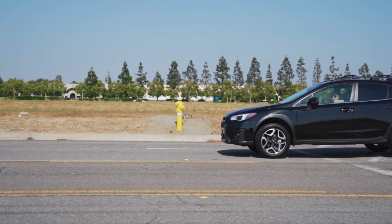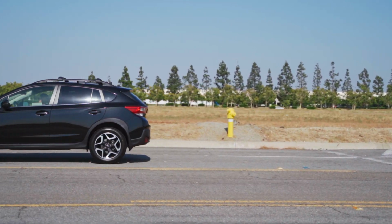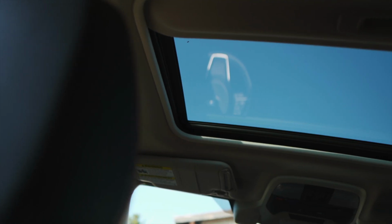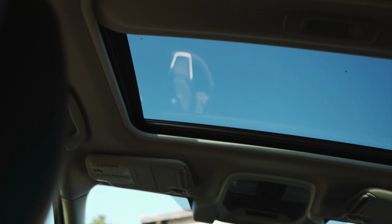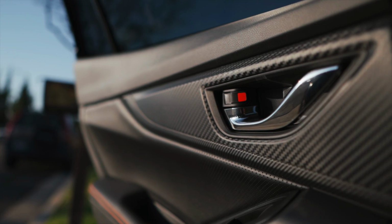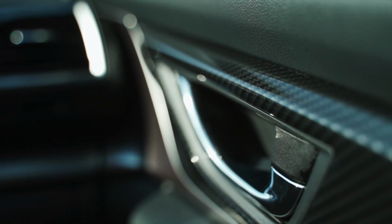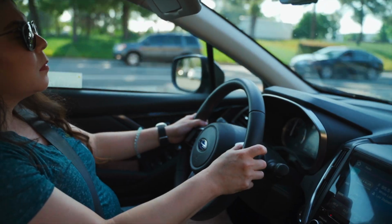The ride is pretty smooth. Right now we just went over some bumps, but for the most part the ride is pretty smooth. Feels like a brand new car. I mean, what brand new car is not gonna feel great? Pretty top notch on it.